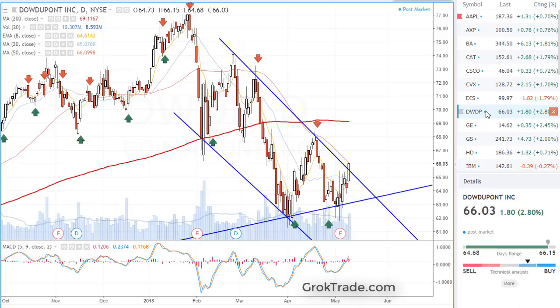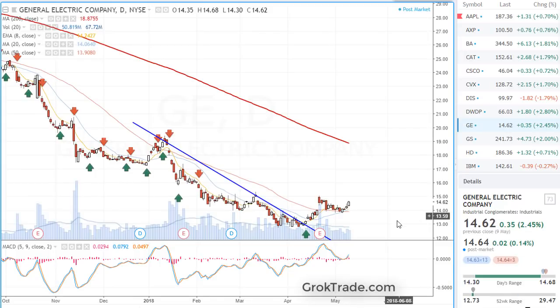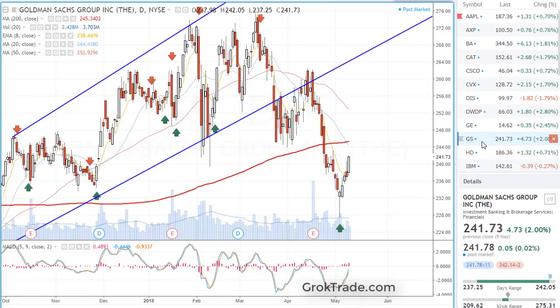Whoa, DuPont up 2.8. Oh, and it busted past a resistance area. Very, very strong here, guys. Have a buy here at 64, and we're sitting at 66 with a lot of upside potential. GE, are you kidding me? 2.45% in the plus. Have a buy on that one at 13, and we are at 14.5. GS, Goldman Sachs up 2%. Are you kidding me? Have that one at 233, and now it's at 241.